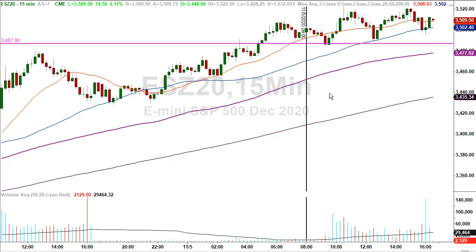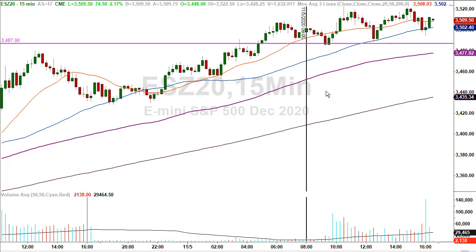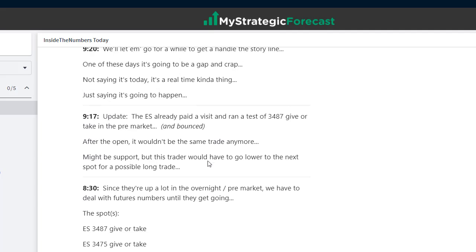So what happened here? Remember, that note was put out at 8:30. Here at 9:15, the low is 34.85, just 2 points below the 34.87. Guess what? That turned out to be low of day. It was slightly before the opening bell. So think about this for a moment. I'm giving you 34.87, therefore I'm telling you that that's an area of interest to buy on an early shakeout.